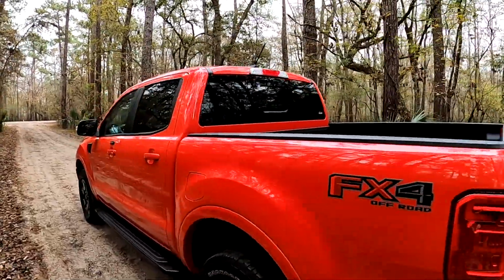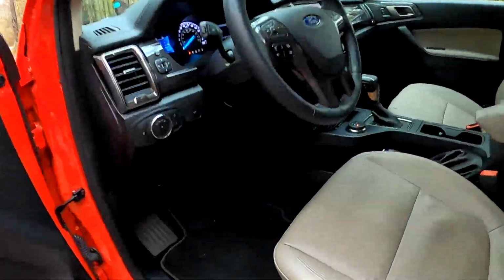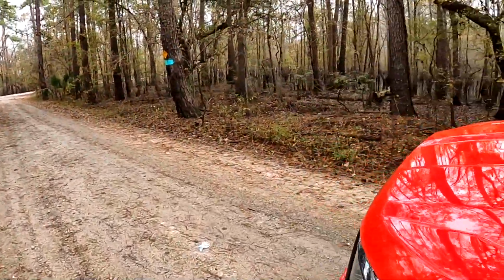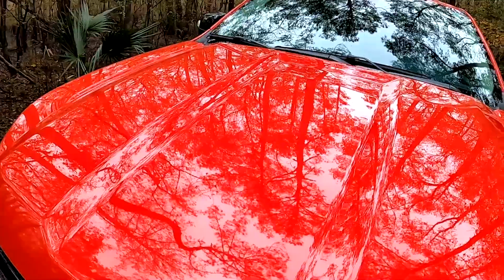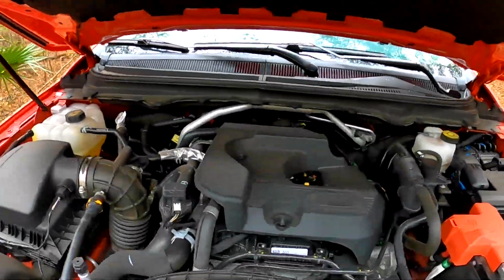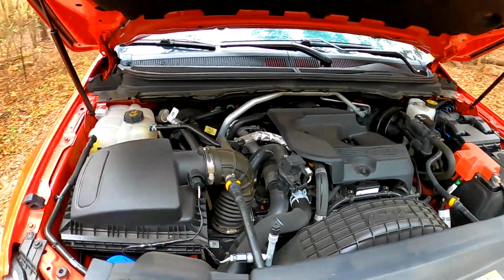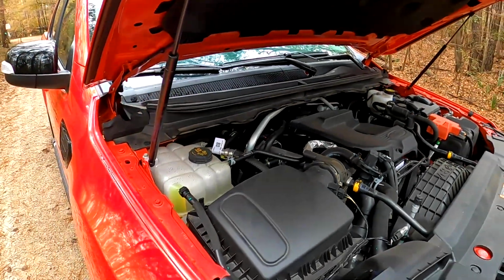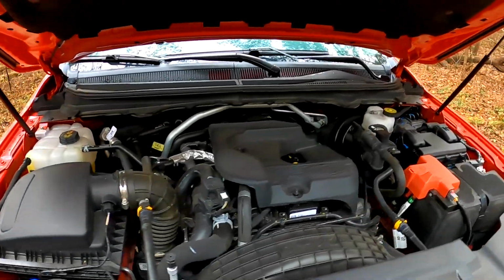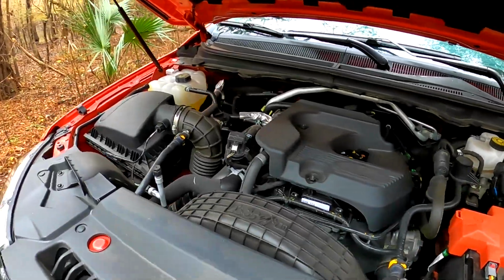But also in the plus column, show this off to you here, is the engine. This has the 2.3 liter EcoBoost. It's the same engine that the Ranger's had since introduction. Haven't really made any changes. You can hear it ticking along there. Almost sounds like a little diesel, and it performs like a little diesel. It has great torque, gets pretty good fuel economy. We were seeing between 21 and 22 miles per gallon running Interstate 95 speeds, so that's solid.